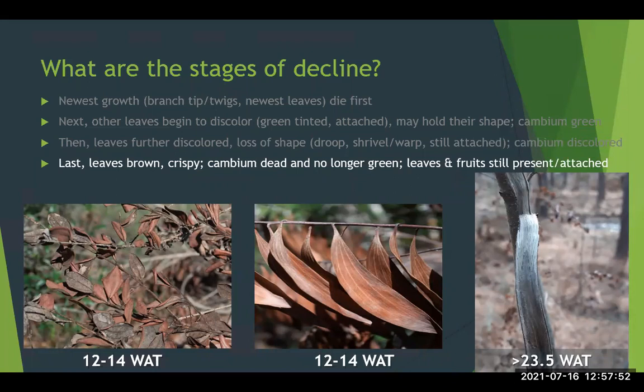At this stage, though, a lot of times for most species, the fruits will still be attached as well. Some species might have the leaves drop off, but the fruits usually will stay attached. Melaleuca is a good example that comes to mind where the fruit capsules on Melaleuca tend to stay on a controlled plant, even if it's cut stumped and just laying on the ground. Those fruit capsules can stay there for a year.